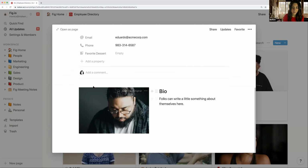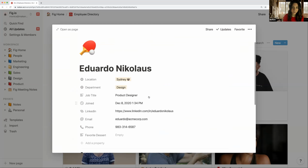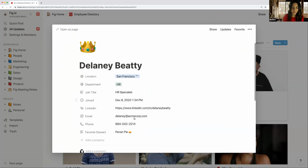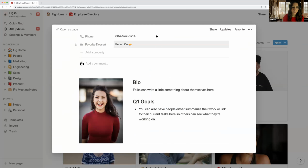And then within the body of this card, we can see the photo and a mini bio. The body of this card is actually a full page in Notion as well. So any content that a Notion page supports can exist in this card. Here's another one with Delaney, same type of information and a bio.